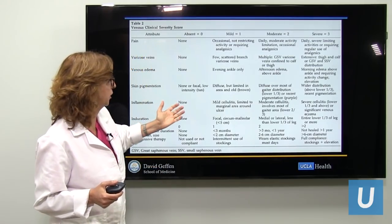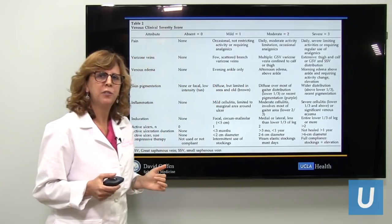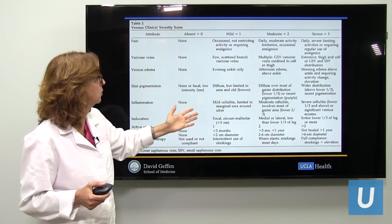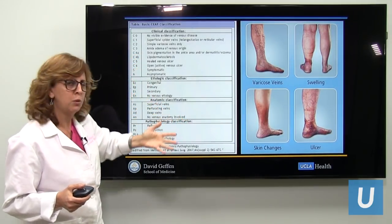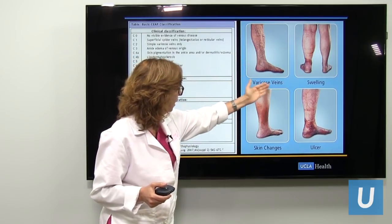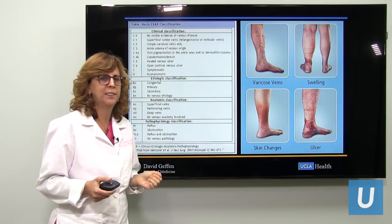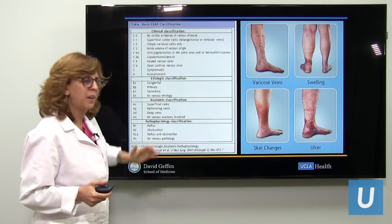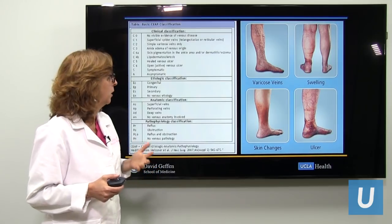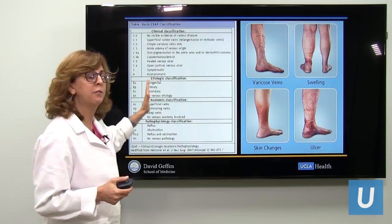Here's a clinical severity score, and this basically says, in the afternoon, do you have swelling, but now when I see you, do you not? We give you a clinical grade, and we also give you a physical grade. Do you have varicose veins? Do you have swelling? Do you have skin changes? Do you have an ulceration when I'm looking at you in the clinic? And we map that out, and that way we're all speaking the same language. We are all classifying your vein disease in a very formal way.